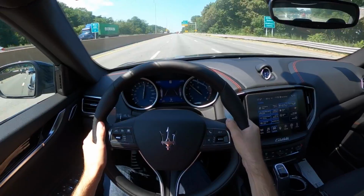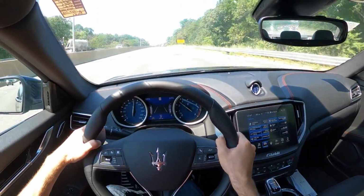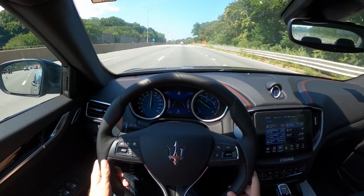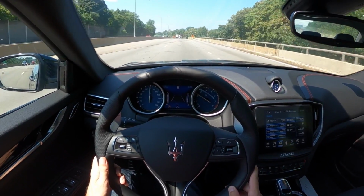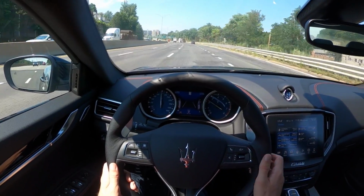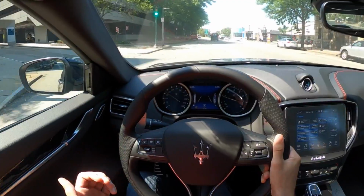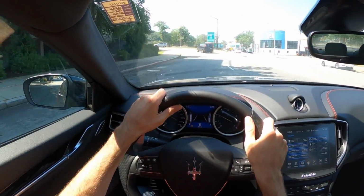I've got my column mounted paddle shifters. Audi is still using these teeny little plastic paddles on the back of their steering wheels, and they even use it on the R8, which is just bananas. The fact that you're getting these on a Ghibli and Audi's still giving you plastic on an R8 is pretty outrageous.